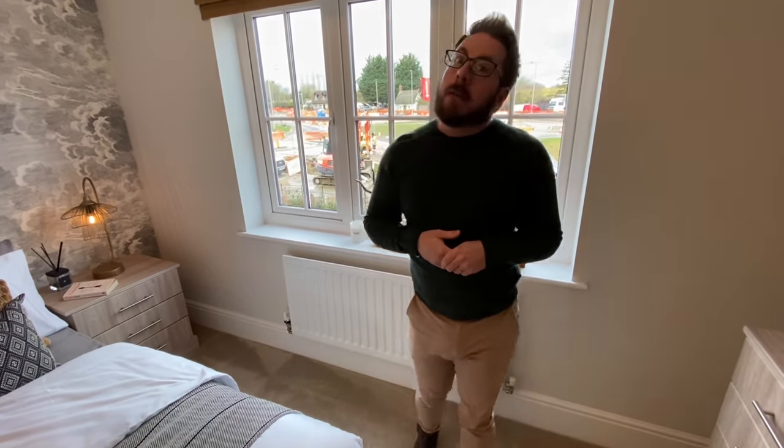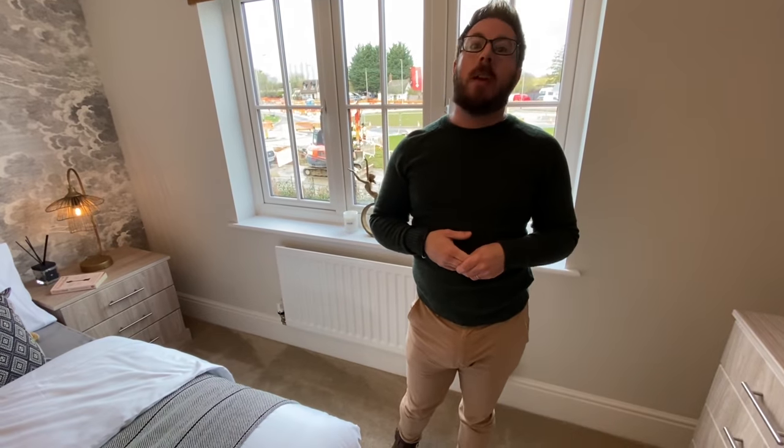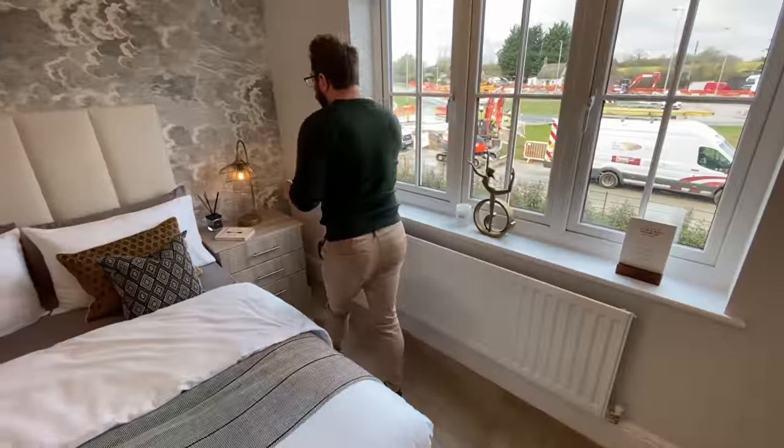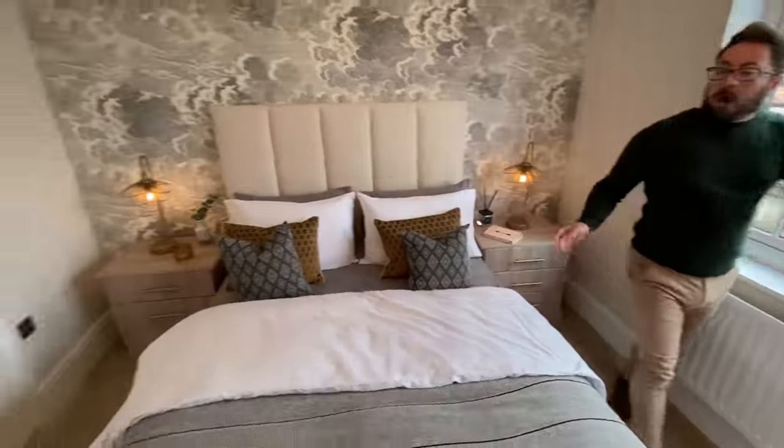We should also talk about the location. There are schools. They're building a primary school on this development as well. You're not too far away from Cambridge. There's all the different shops and amenities, so it's a really good location. So do check that out. And the drive down was stunning as well. These are nice big bedside tables as well, so you could have a wide bed.